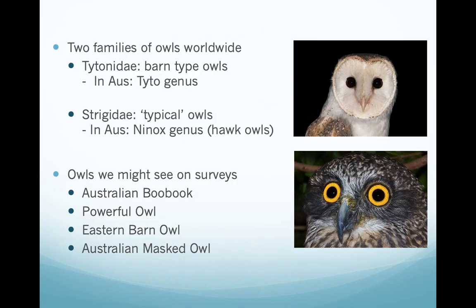So worldwide we have 2 families of owls, our Tytonidae family and our Strigidae family. Our Tytonidae family are our barn type owls, so species of barn owl, grass owl, masked owl and the 3 species of bay owl. Here in Australia that's the Tyto genus. So the 2 species of sooty owl, lesser and greater, the Australian masked owl, eastern barn owl and the eastern grass owl.